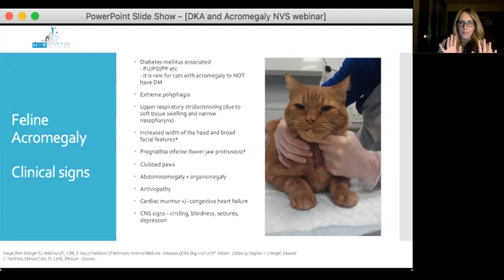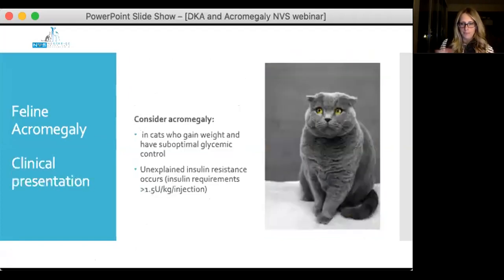They can have clubbed paws, abdominomegaly and organomegaly, arthropathy. They might have a cardiac murmur or present in congestive heart failure. Although I have spoken to a cardiologist, Rita, and she doesn't see a lot of acromegaly presenting that way, or cats where she thinks that there's a really abnormal heart size due to this disease. But they can also present with CNS signs. So that could be circling or blindness and seizures and so on.